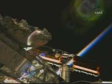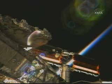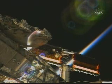And here you see the 3A array just as we're starting to deploy, and you see the sunrise in the background there. And here's the beginning of the deploy as it starts on its way out.